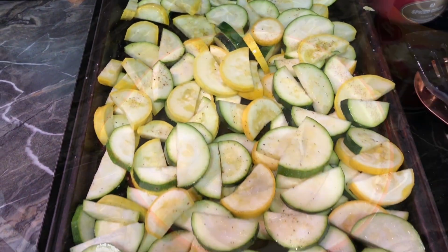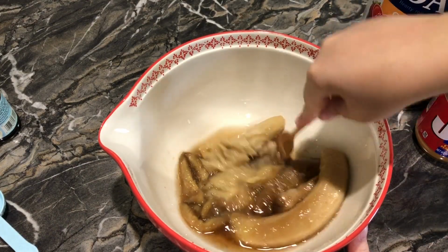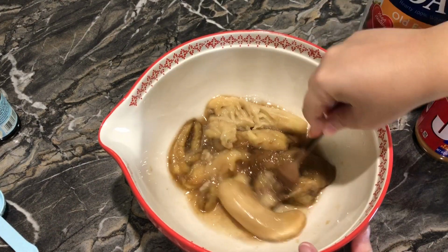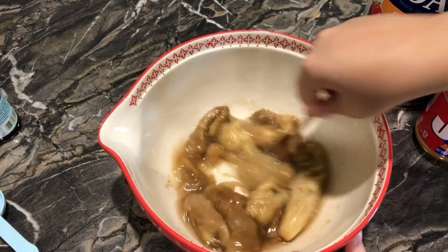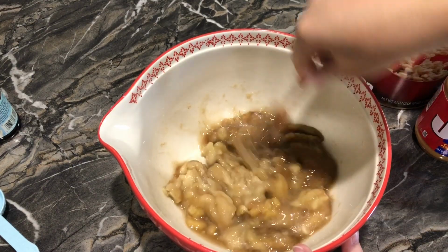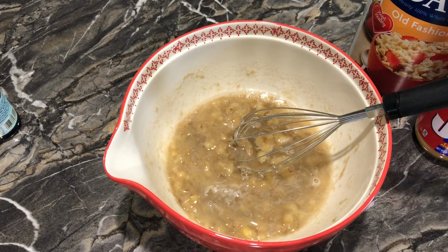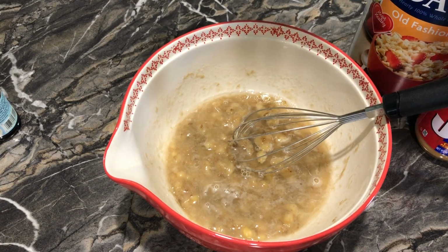But I'm also going to be making a breakfast bar. It is bananas and peanut butter and oats and maple syrup, water, and vanilla extract and chocolate chips, and it just turns out so good. And I will definitely leave the recipe down below. I actually got this from Tiffany Beeston.